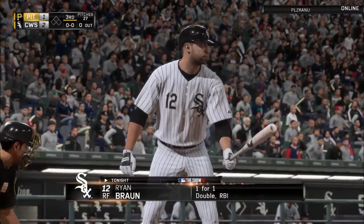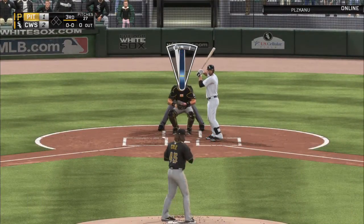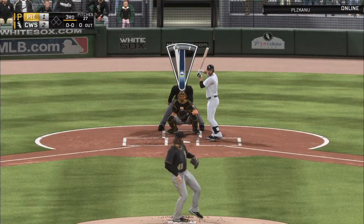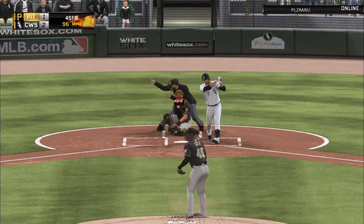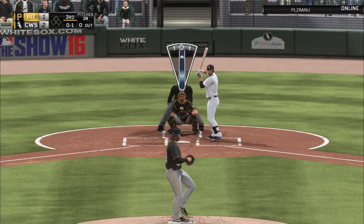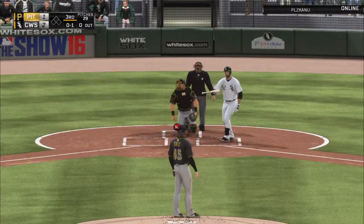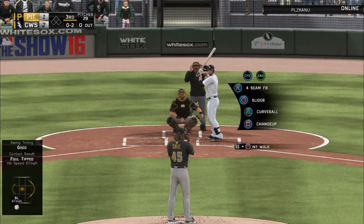Ryan Braun digs into the box in the bottom of inning number 3. And this is a guy that can make a big change in this game with one swing of the bat, because you know he has big-time power. First pitch fastball swung on and missed. 0-1. Gets on top of one here and chops it foul right at home plate.